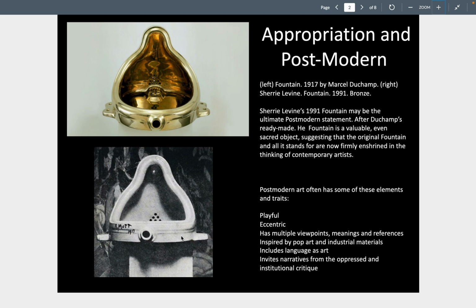So here is the original urinal by Marcel Duchamp. We saw this earlier in our class, where he invents a new kind of art, a ready-made, where the artist can simply designate it as a work of art. Sherrie Levine has pointed to that original and then made a bronze of it, kind of further enshrining it as a golden moment in art.